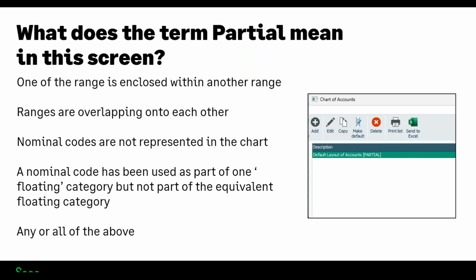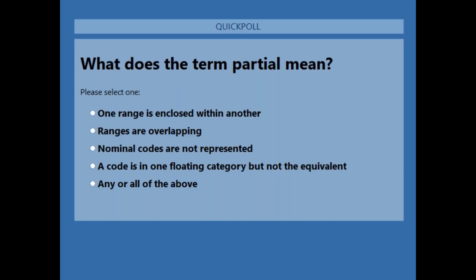And what does the term partial mean in this screen? So what does the term partial mean? That screen there. I'll give you a few more seconds just to have a good look. As you can see in the picture to the right hand side, you've got default, layout of accounts, partial. What does that mean? I'm going to launch the poll for you now, so you should be able to see that in around about 20 seconds. Again, just the picture to the right hand side, default layout, accounts, partial. What does it mean?